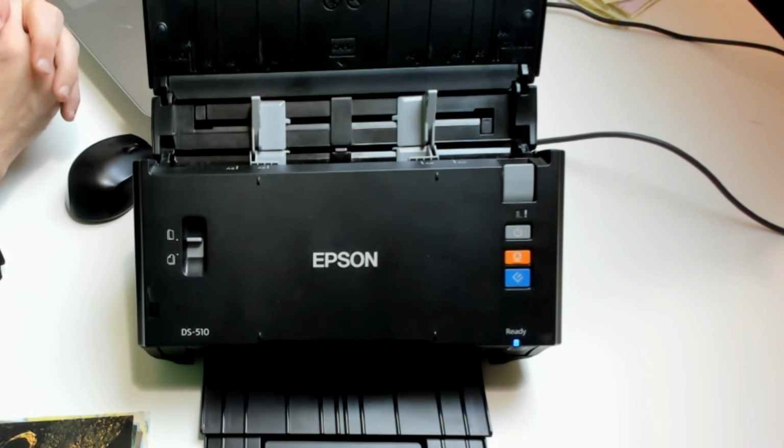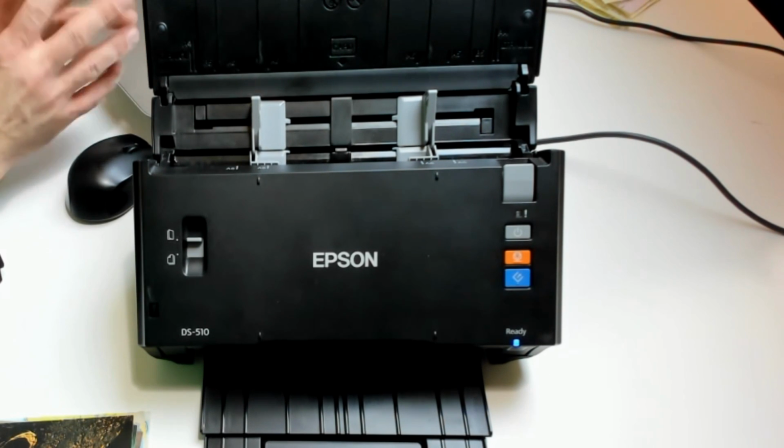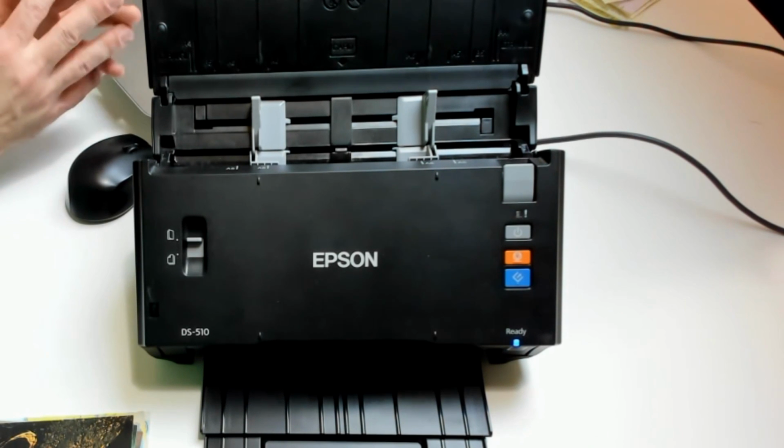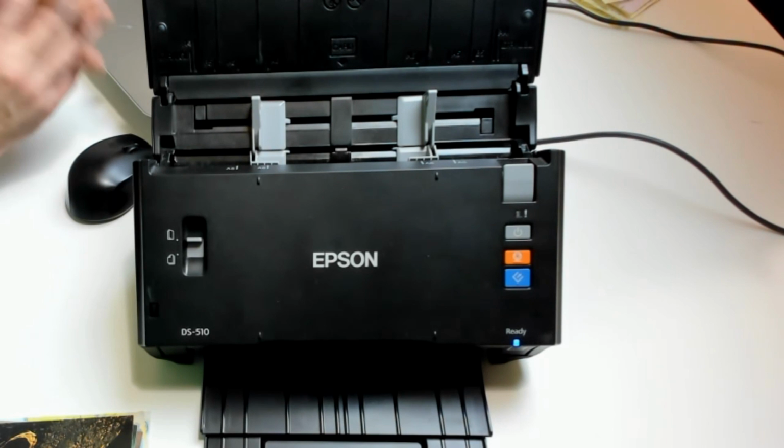Now, I also use a Nikon D5300 for all the big paper and every single thing else. So between the Epson DS510 and the Nikon D5300, I don't need anything else to take photos. That does everything for me. And of course, I would not give away my D5300 to save my life. I love that camera. It does everything I need for any of the other stuff. It does awesome jewelry photos, awesome item photos too. And again, I can't scan everything.